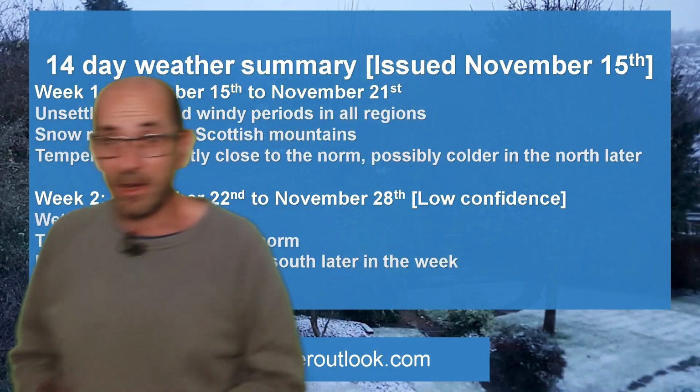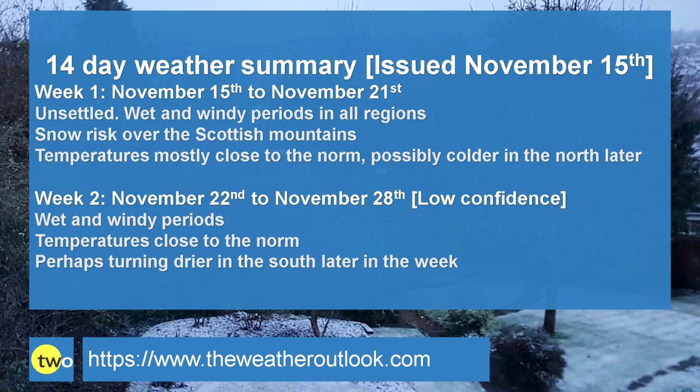But to summarise that in a little bit more detail, week 1, unsettled with wet and windy periods in all regions, the chance of snow over the Scottish mountains, temperatures often close to the norm but possibly turning colder in the north later on as winds maybe go into an easterly direction for a time as low pressure slips southwards. But as I explained, there's quite a lot of uncertainty about how that will play out. And even if it does turn cold, it's unlikely to last into week 2.